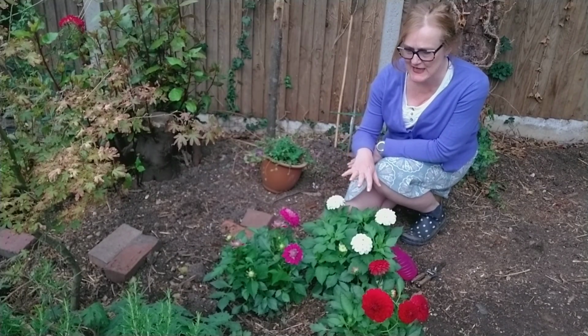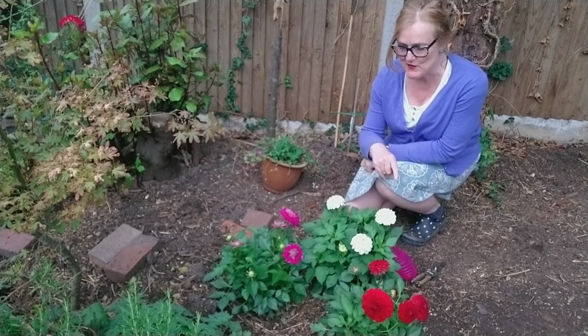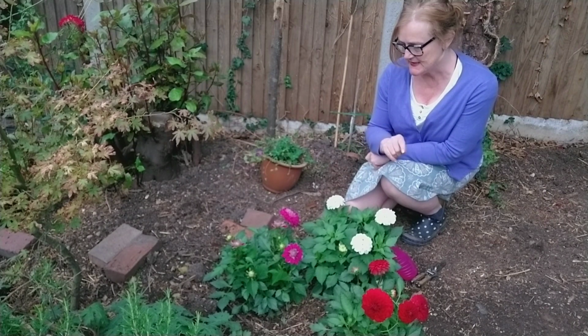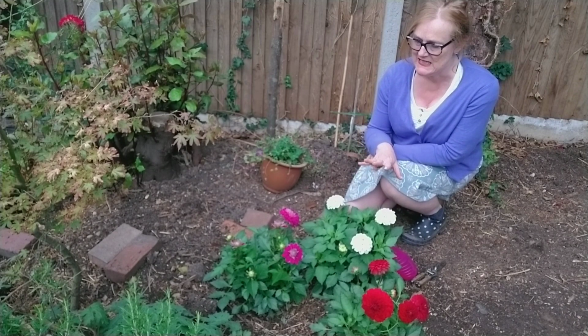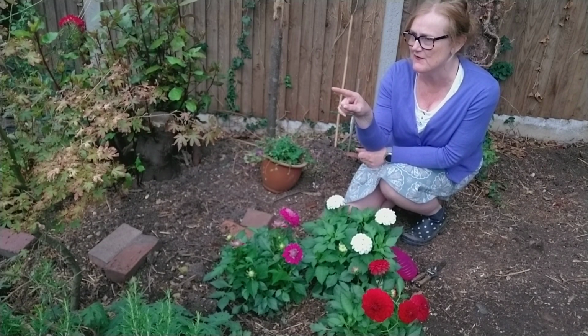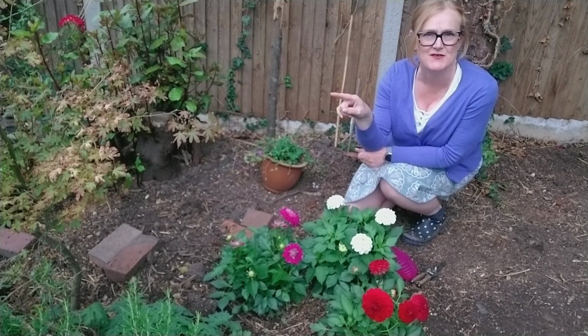As you can see, my dahlias have lasted, so it's a week since I planted them out from their tubs, and I have been keeping them well watered. My husband still thinks I've got them in the wrong place, so I'm going to see how they get on, and then possibly I'm going to move them to where the oriental lilies were.